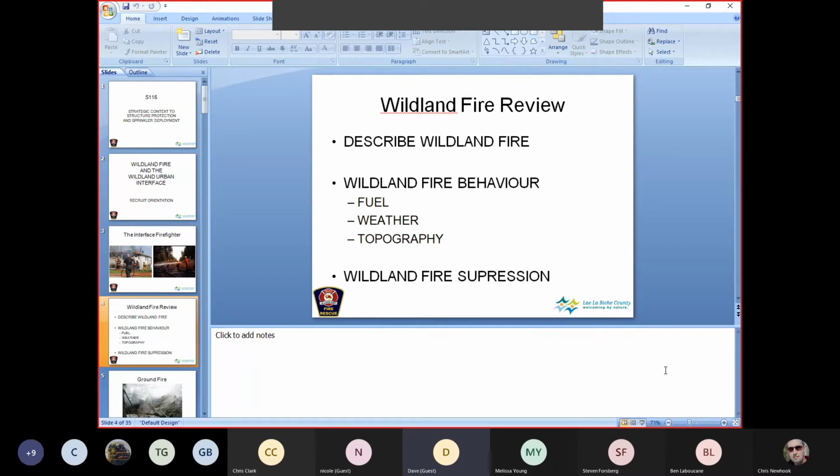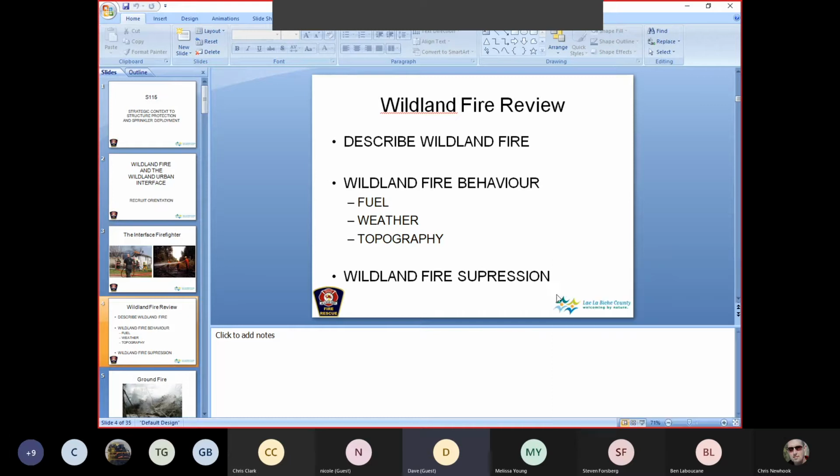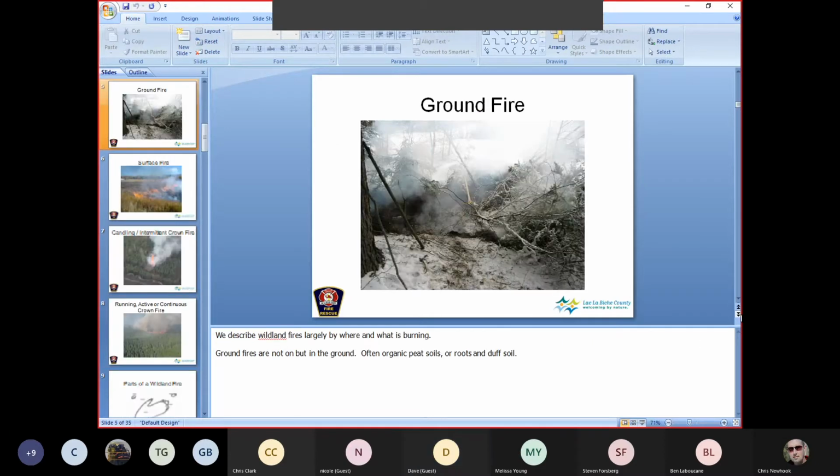Okay, so we're going to talk about the wildland fire behavior triangle, which is the interaction between fuel and weather and topography, which determines how a fire behaves. And lastly, we're going to talk about wildland fire suppression, including a significant amount on safety.